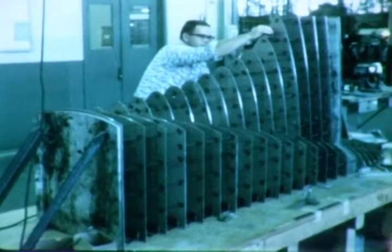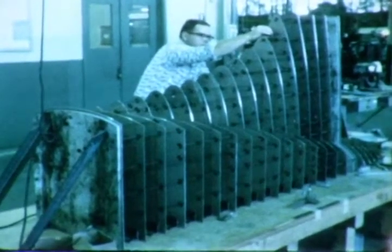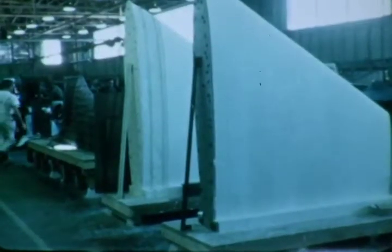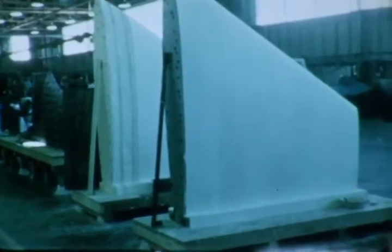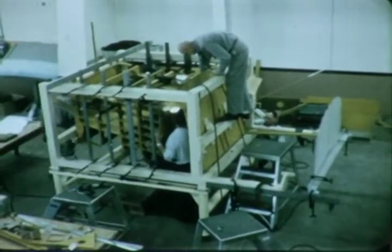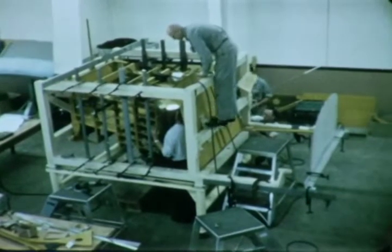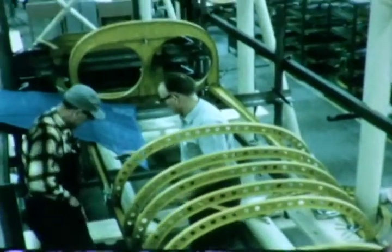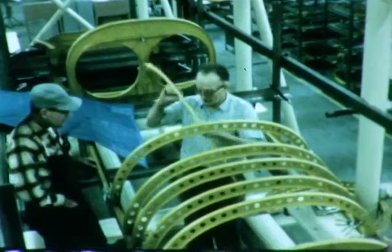A form die was made as a pattern for the aft fuselage and vertical stabilizer section. Plaster form dies are an intermediate step in the fabrication of the outboard wing panels. The forward fuselage integral fuel tank will be slosh tested before installation in number 2 airplane. Formers define the contour of the aft fuselage section of the number 1 airplane.